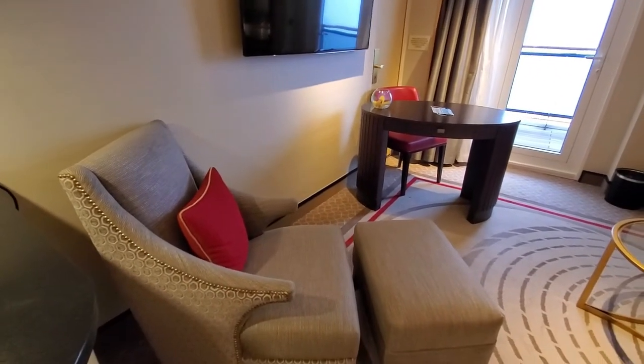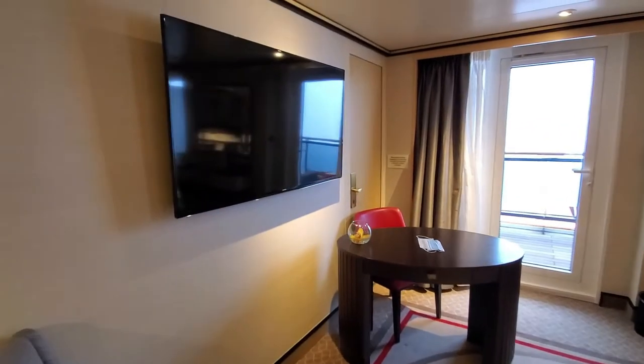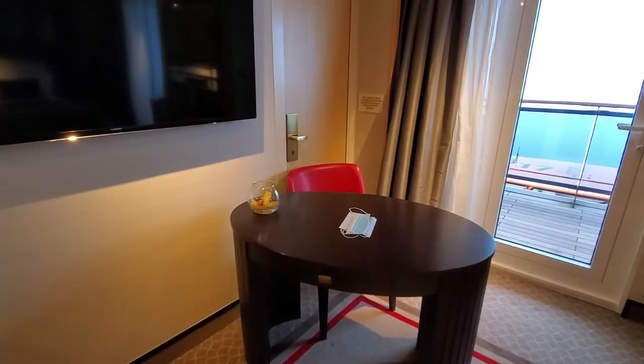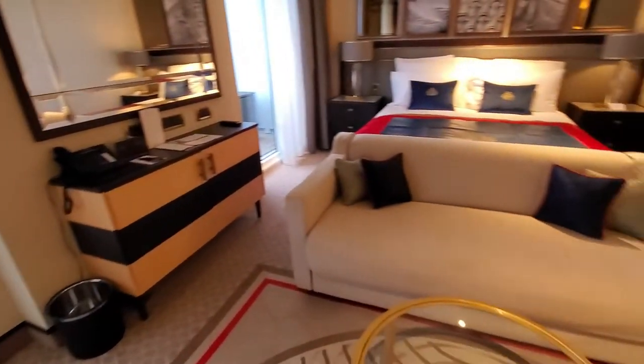As a Queen's Grill Suite guest, you also get to dine in the Queen's Grill, and they have a separate lounge as well and pool. So you get all kinds of perks. They have a nice chair with an ottoman, beautiful table here. This is a whole living room sitting area.